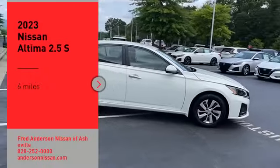Stop by and take a look at the 2023 Altima. The Nissan Altima offers advanced features to make life easier, including push-button ignition, which comes standard. Combine that with a powerful engine and standard airbags and over 5,000 quality and performance tests, and you'll see the Nissan Altima is made to drive and built to last.